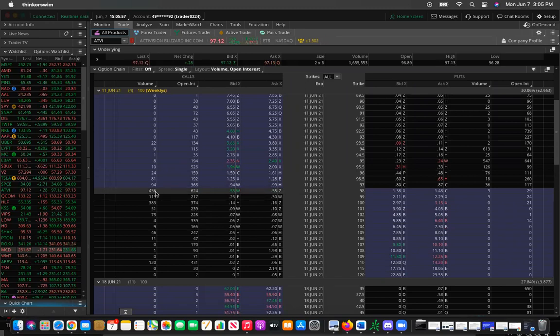So 456 calls have already been bought. They're buying out of the money calls as well. More than likely, this is retail right here. However, I do like this setup, the TA setup, okay? Yes, this is an at the money option, and normally I don't recommend swinging at the money options.